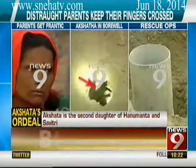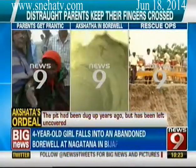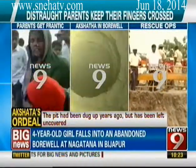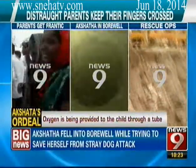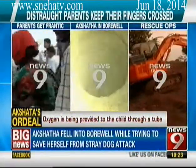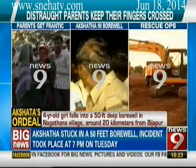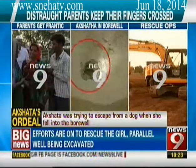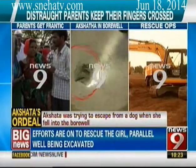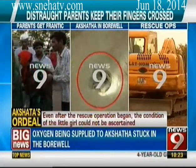They've not been able to rescue her, and this is because of the hard, rocky terrain over there. Now, the rescue personnel are digging a ditch which is parallel to the borewell. There you see one of the JCBs. What has created more problems for them is that every now and then they've had to get a driller to cut through the stones. The driller would have to come out, and then the JCB would have to get into the ditch and start removing the mud.